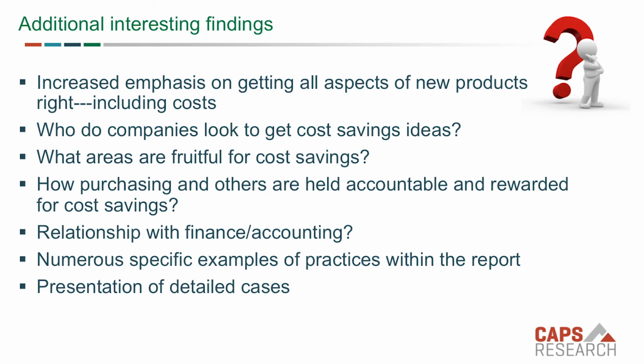Today, we've only had time to cover some very high-level findings from this study, and there are many interesting additional findings that are included in the report itself. This includes detailed case studies of the 12 companies that we interviewed, and also provides some very in-depth insights into what is the best way to handle new product development cost savings and cost reduction, and what is the right type of relationship for the procurement function to have with the accounting and finance functions in terms of reporting and tracking their cost savings results.